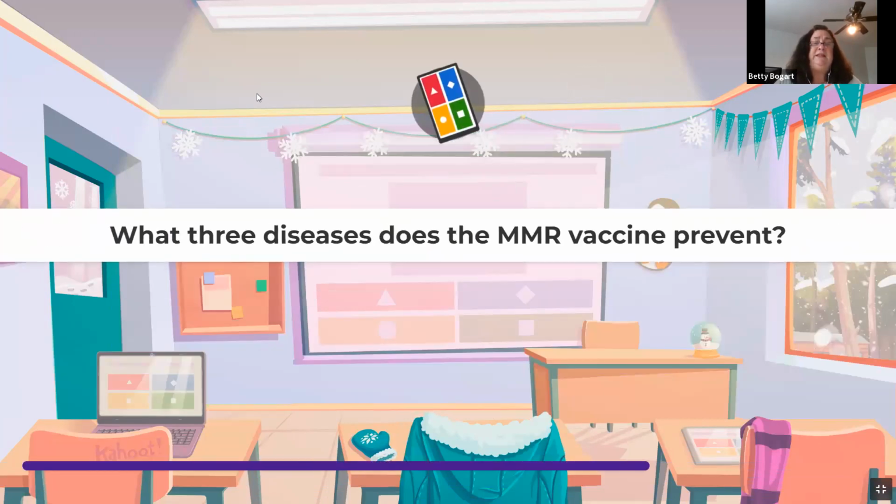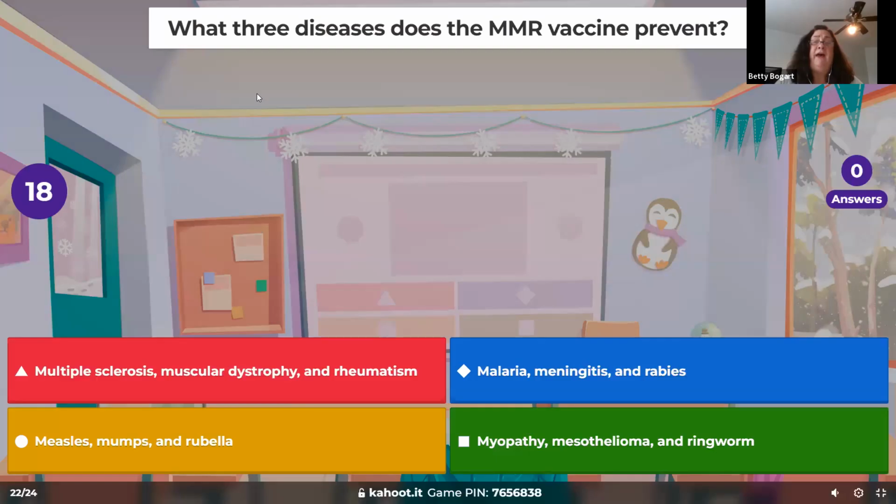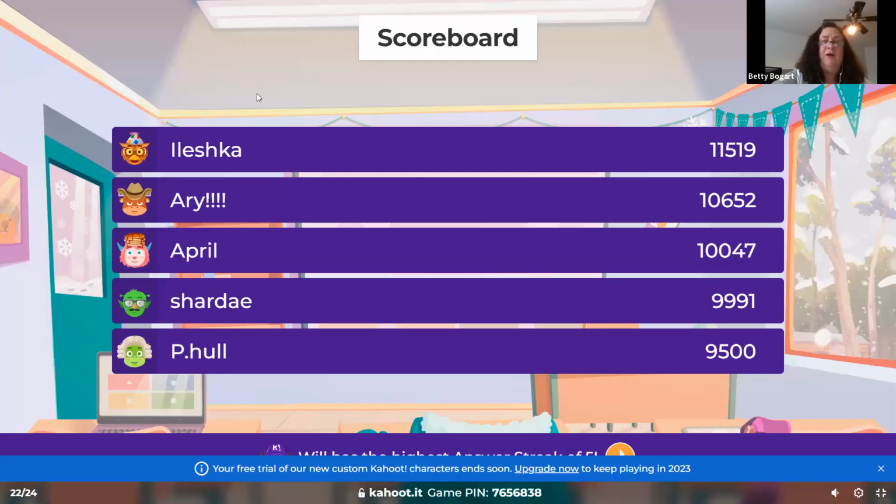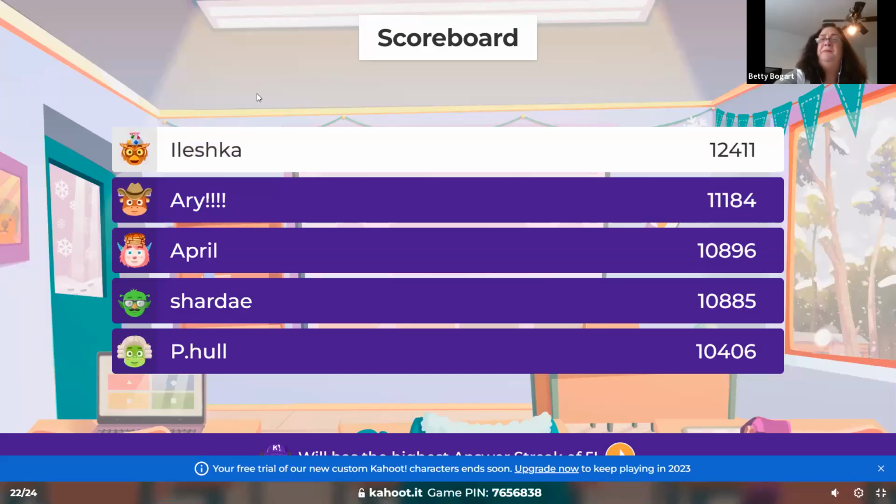What 3 diseases does the MMR vaccine prevent? Measles, mumps, and rubella. Good job. Nobody got caught up in the other ones. Good.